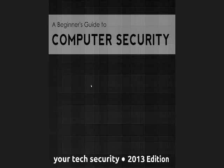Now, a very good thing about this ebook, it teaches you about password security also. It teaches you how to make a password that's secure, and at the same time pretty good to remember. It doesn't have to be very, very crazy, but it teaches you password security, how to make it so that the hacker can't figure out what your password is. Very important.